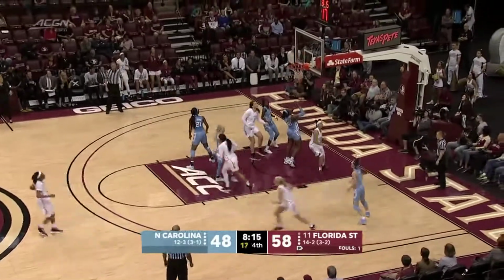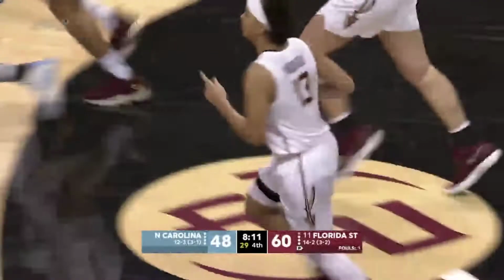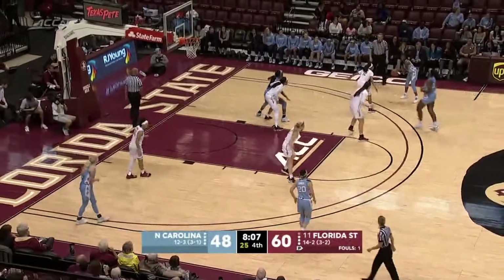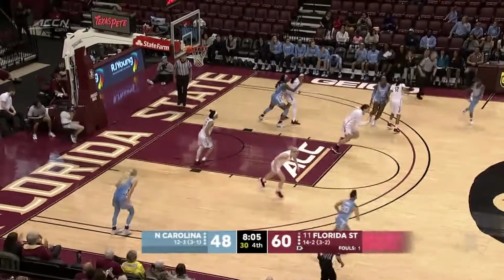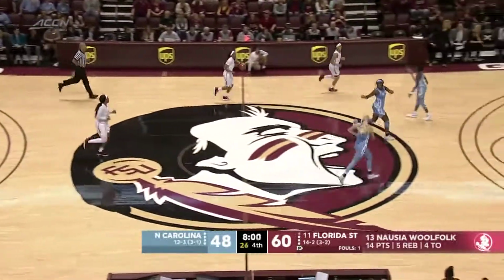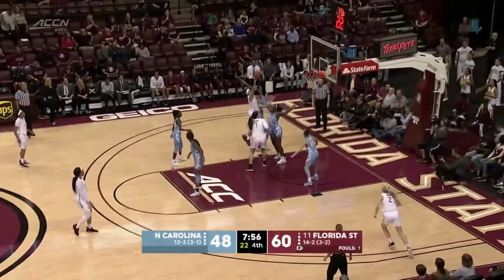Oh, Naja Woolfolk takes Shayla Bennett right off the dribble and gets right to the rim. Help side a little too concerned with Kaya Gillespie. Didn't get over quick enough. Well, Shayla Bennett was worried about the screen developing from one side and failed to defend the other angle. And now another turnover, and Florida State has a dozen, its biggest lead, looking to add to it.